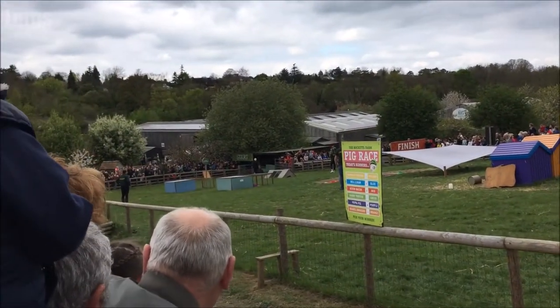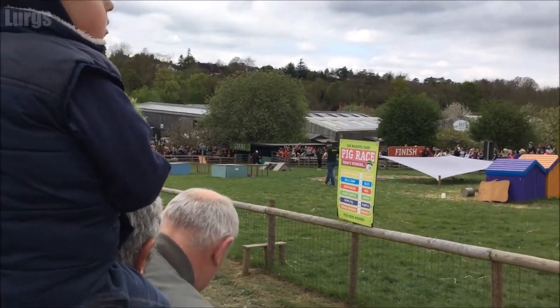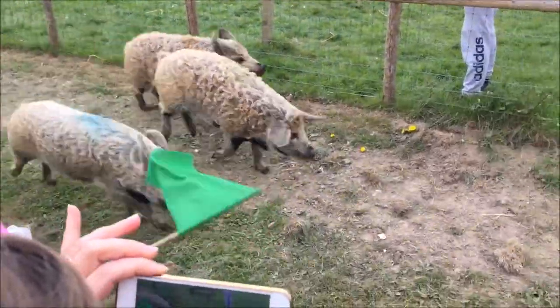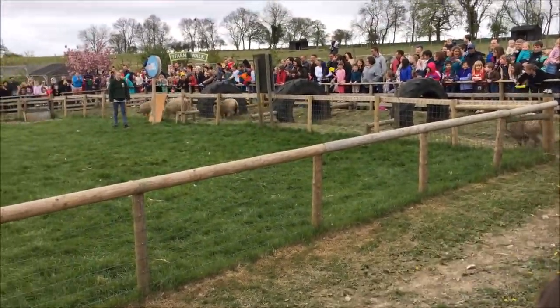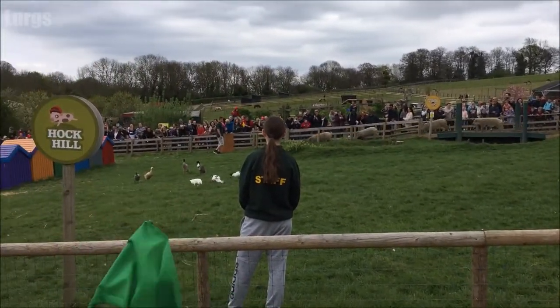I got the flag. Right, here they come! Can you see them? We were cheering for Harry Trotter, I think. That's my flag. Come on, flag the trotters, we said. They're so cute. We thought they were going to do more than one lap, but they only did one lap. But I guess they're running around maybe to get some food at the end.